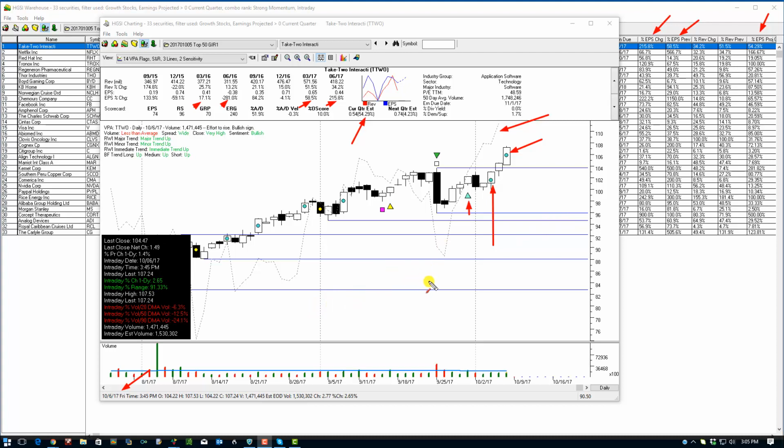One other thing that I should point out is that even though this is moving up, notice that the volume is light, so you have to be careful. It's running below the average volume, even though it's up $2.65 and the range is 91.33. It doesn't mean it's not going to go up, but today there is muted interest based upon volume.